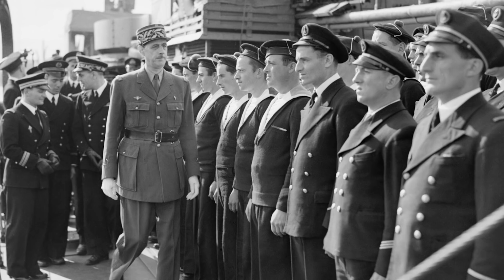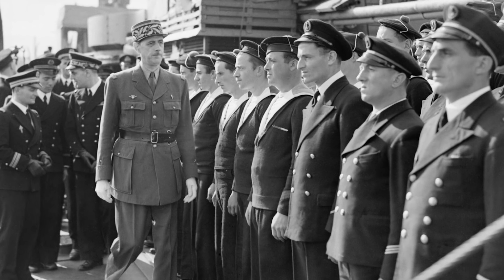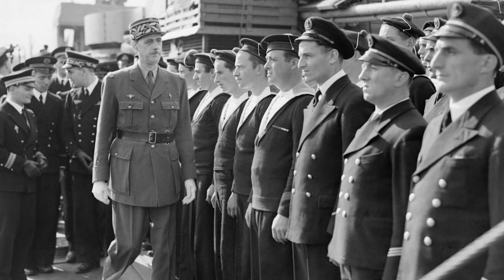Consisting of nearly 200 battleships, cruisers, destroyers, submarines, and countless support vessels, France had one of the world's most powerful navies. In fact, only Britain, America, and Japan were numerically stronger, but many French warships were newer, more advanced, and more lethal. Shortly after Germany invaded in May of 1940, many French ships were ordered to sail to distant ports lest they fall into enemy hands.